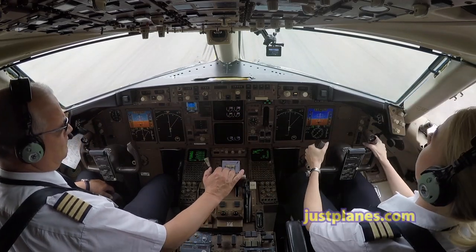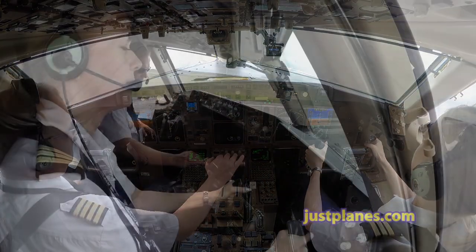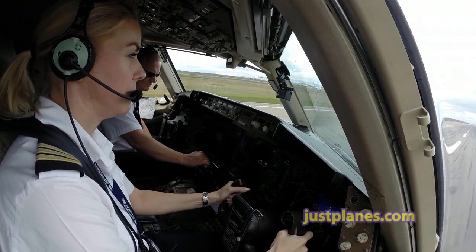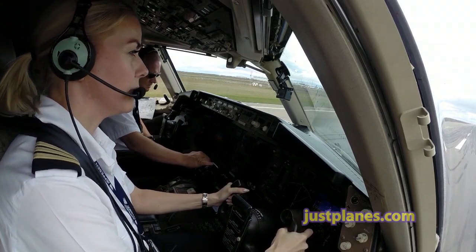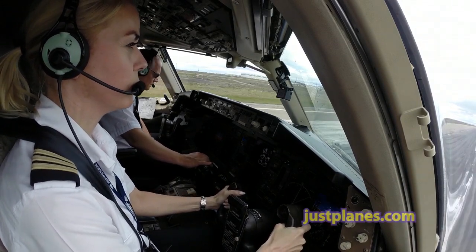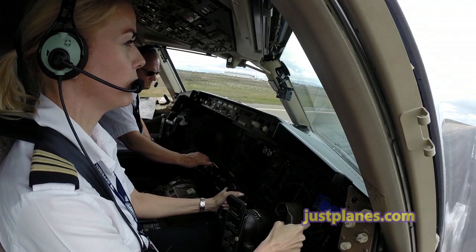Your controls. Controls, and rolling. Set 154. Set 154. Left wing, crosswind. Yeah. 80 knots. Checked.